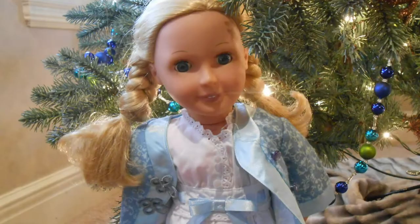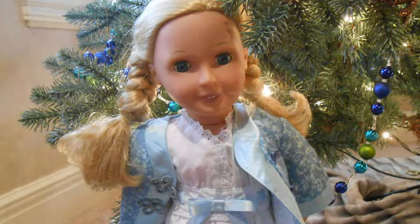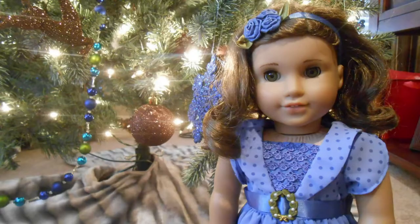So the first doll we're going to be starting off with today is the Our Generation Miss Haley. Haley is wearing Rebecca's pajamas, and she's also wearing Rebecca's robe because she's extra. These are Rebecca's old pajamas. They're not the new ones that are out, even though those are really cute, but I don't have those.